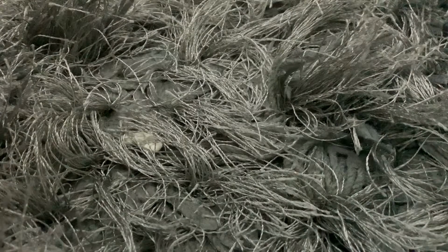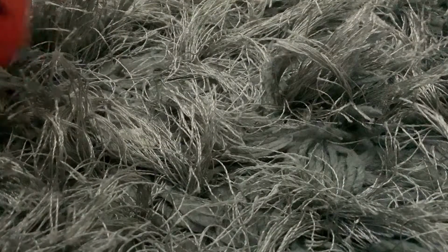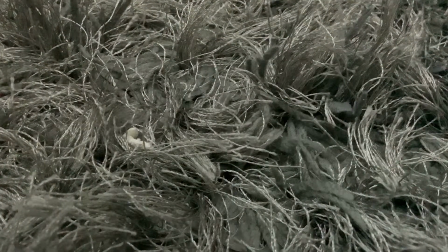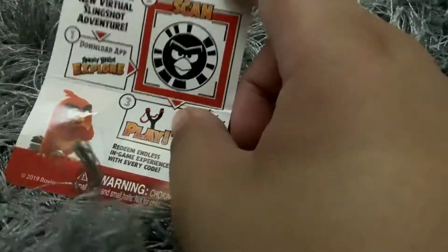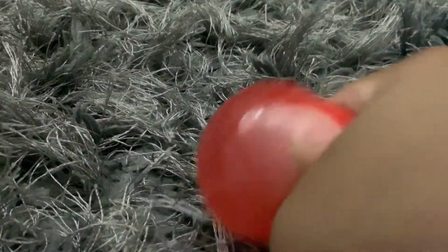So there's a collector's guide with red, chuck, bomb, and pig. So I have red, and this is like the Mashems, you know, the squish toys. And yeah, here's a card to get you to the Angry Birds app. And this is how the splat works. So you can squish it, and yeah, you can throw it into a wall, just to show you.